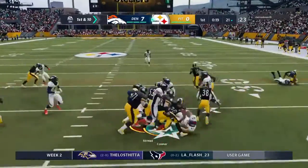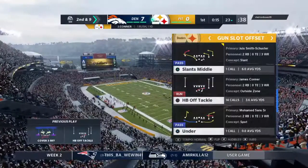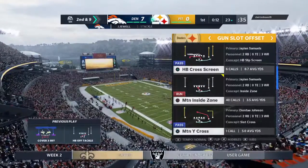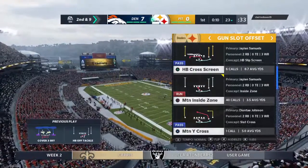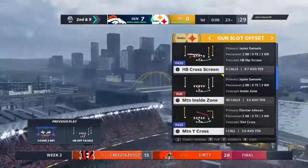They'll run for the first time with James Conner. And he will fight his way forward to about the 23-yard line. Credit him with a 1-yard gain there to make it 2nd and 9. Brings up 2nd and 9 at the 23-yard line.